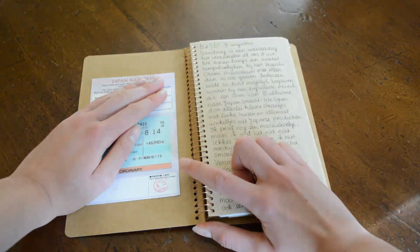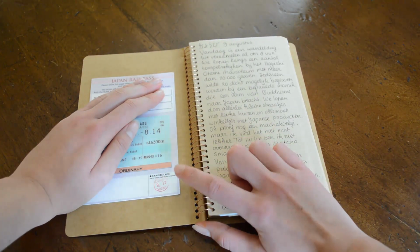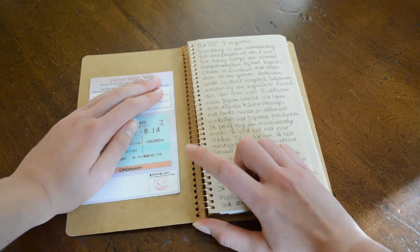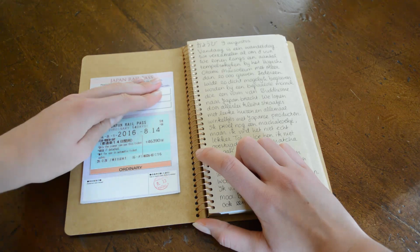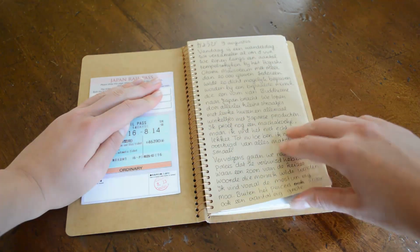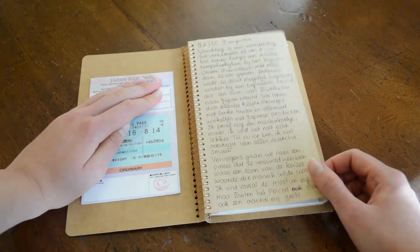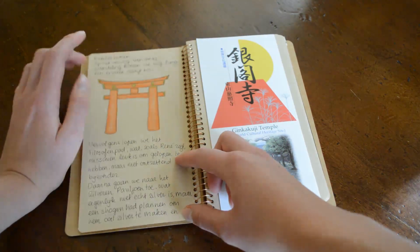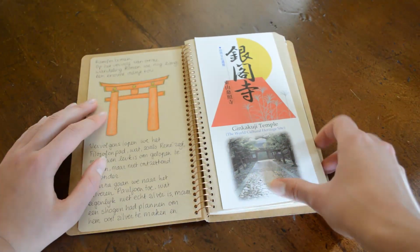So here on the left is the Japan Rail Pass that we used throughout the 3 weeks that we were there. We could travel for 14 days with this pass, but again, it has my passport number and all such details on it, so that's why I'm covering it. Another Torii.